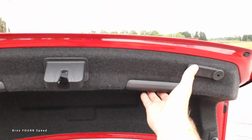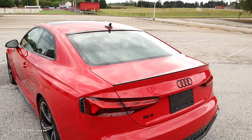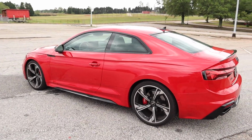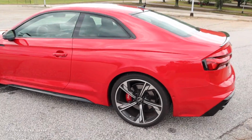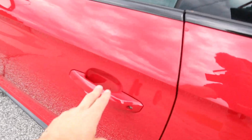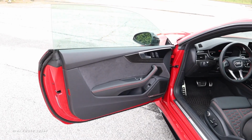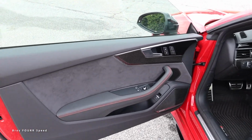Now this doesn't have a power trunk, so there's a grab handle where you can easily close this. And so it gives you a ton of space. For a two-doored performance-oriented vehicle, you have a lot of room to make this your daily driver, which is great to see. Now for the interior on this model, you will notice the carbon fiber trim accents.